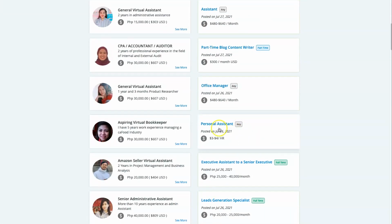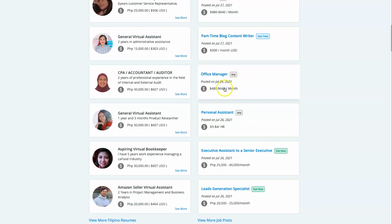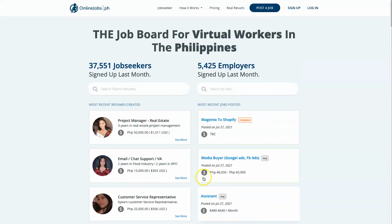Now, if we come down here on the jobs posted, you'll notice a common theme as well. People are looking to pay around $300 for a part-time worker, for an office manager, which is usually full-time, upwards of like $650, or personal assistant $3 to $4 per hour. So it's all relatively the same. But don't worry about it too much until you actually get into what you're looking for.